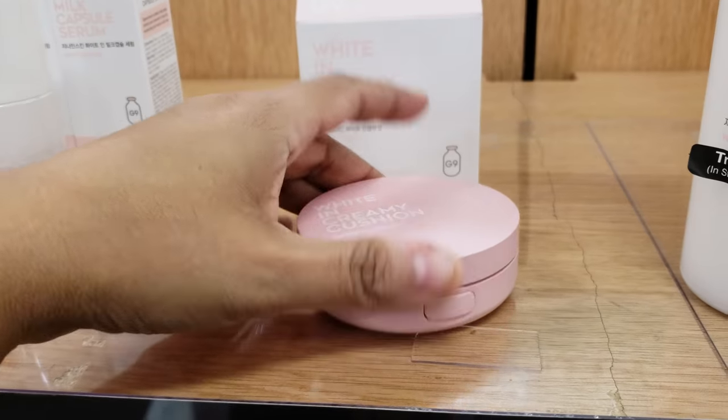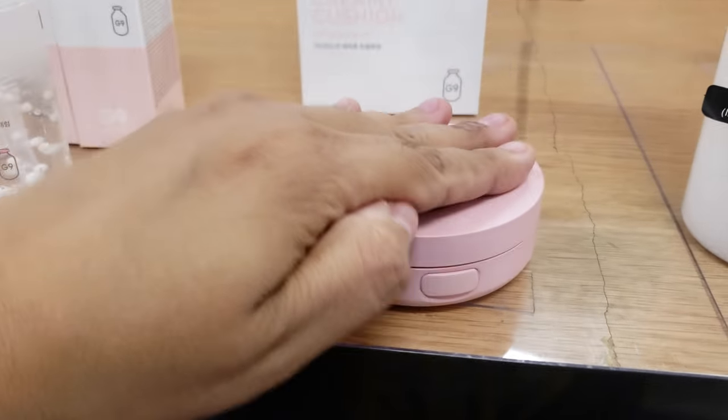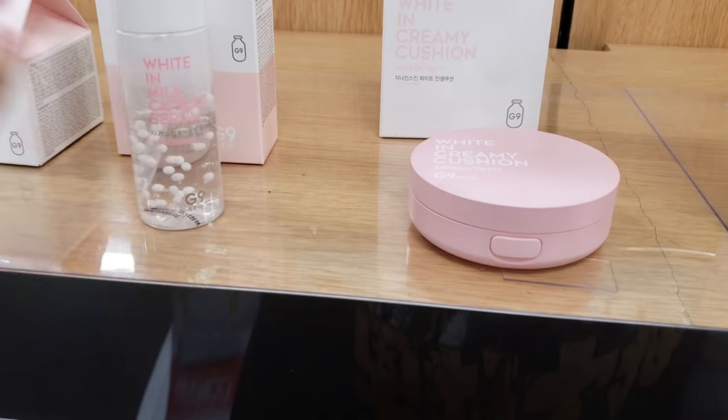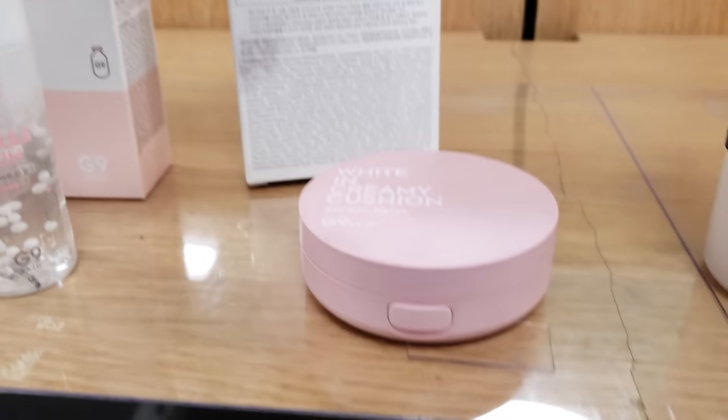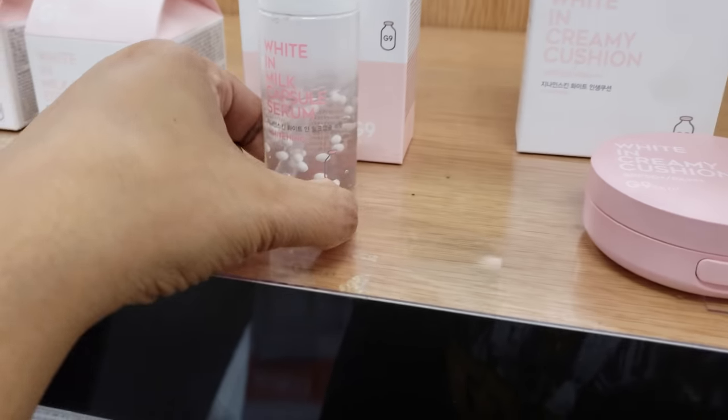You know what? Let's see what it looks like in here. Let me get that open. Oh, okay, so it's like a little cushion. What is it? Powder? I mean, is it like a makeup? Let's see, we got serum, eye cream. Huh. So that is cute packaging.